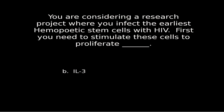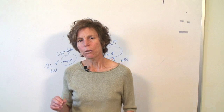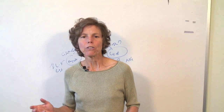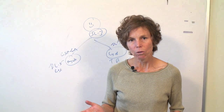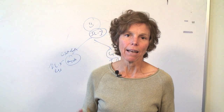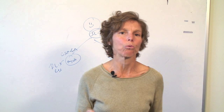Okay, number seven is your patient has SLE, aka lupus. You shop for a clinical trial and choose a promising clinical trial that uses a drug that acts as an antibody to CD20. Now let's just think for a second. If I say that something is an antibody to it, it essentially renders it useless, all right? Either because you have an antibody and it's like trying to drag around this antibody, or because the antibody enables opsonization by a macrophage, or the antibody involves the NK cell being able to kill it because the NK cell has the Fc gamma R receptor. So essentially you are eliminating those cells when you target an antibody to it.